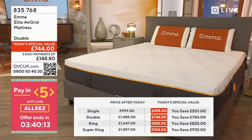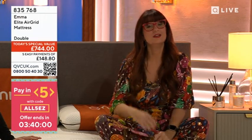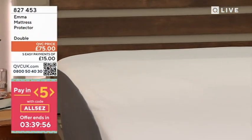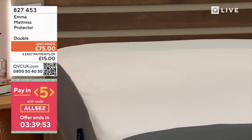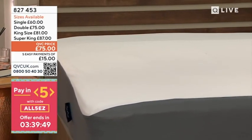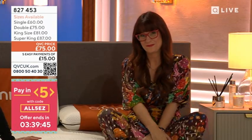So you can have 5 easy payments, 0 P&P. In fact, for the whole hour, it's an hour dedicated to Emma, the science of sleep, and everything in the hour comes to you with 0 P&P charges. So that's great news too, including the mattress protector that's on the way. We haven't seen this since September of last year, and it just came back to us. So if you missed out before, today's your lucky day, because you can use the 5 easy payments, and we've currently got all sizes in stock.